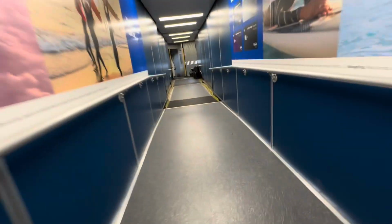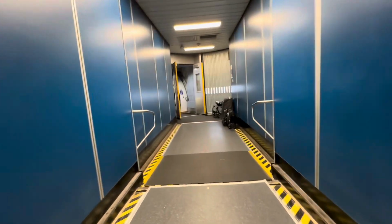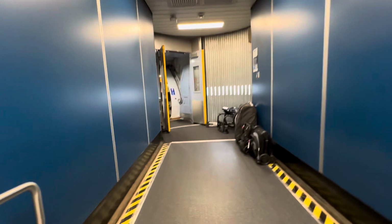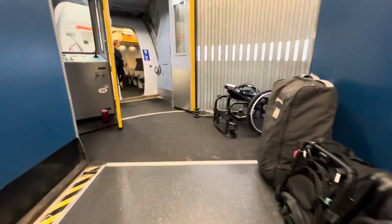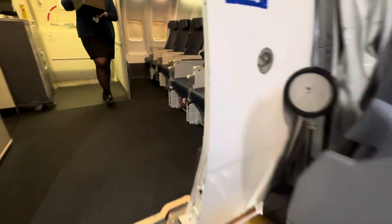All right, today we're boarding the 757-200. This is the ETOPS version that is sometimes put across the pond, across the Pacific. Today, we're actually taking it to fly to San Diego from Chicago. So you'll notice we're boarding mid-cabin.